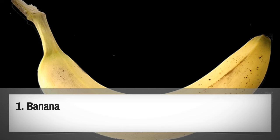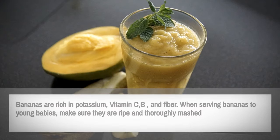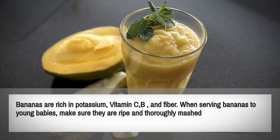First food is banana. Bananas are rich in potassium, vitamin C, B, and fiber. When serving bananas to young babies, make sure they are ripe and thoroughly mashed.